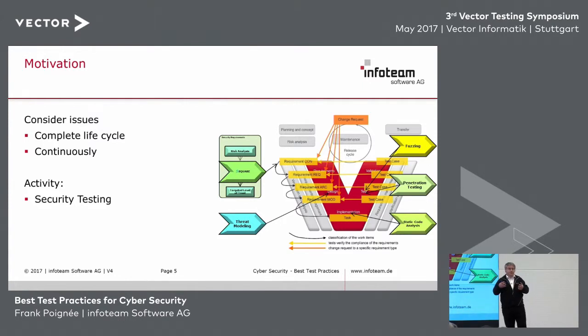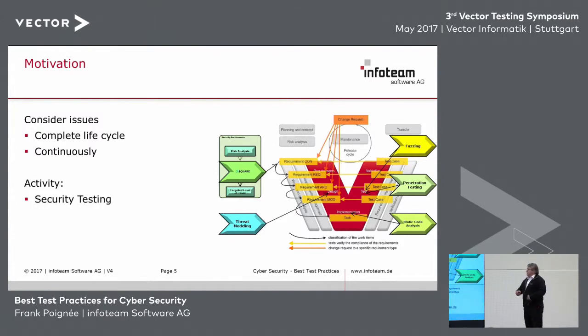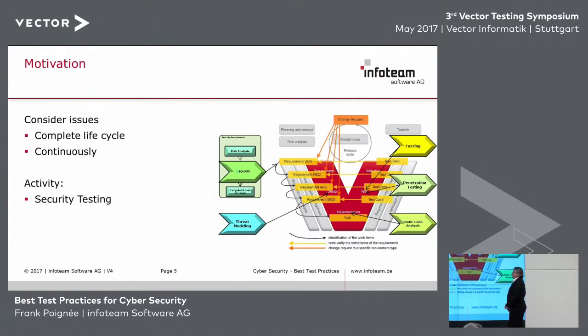Because once my development has progressed very far, I'll find it hard to do something with respect to security if I didn't include that in the first place. Very often I can't interfere with my system anymore. You know that from your development environment, you were talking about cycles that involve a lot of time and cost and resources, and we want to avoid this. So one possible way to do this in this development cycle is to address security testing permanently. Where does it start? Where does testing start?